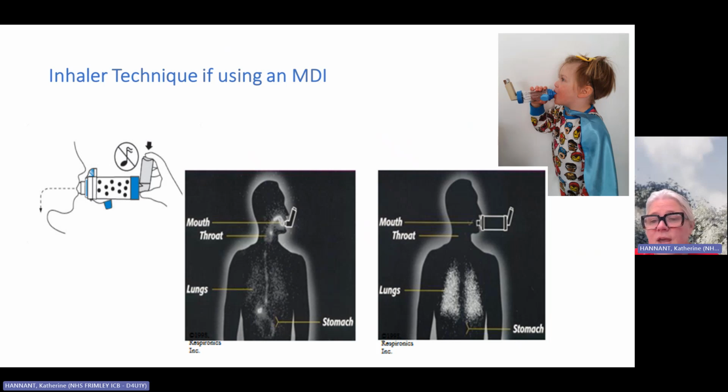If you take it with a spacer, you have to shake that inhaler before you use it. Each time you use it, you have to shake it, otherwise you get more of the propellant than the medicine. So you shake it, you pop it in your spacer, you make a really good tight seal around that mouthpiece, and then you take 5 really nice deep, slow breaths once you press the inhaler down. If you hear a whistling sound when you're using your spacer, then you're just breathing too hard, or your child is. Just get them to relax, slow everything down and do 5 really nice deep breaths. And that's the best technique.